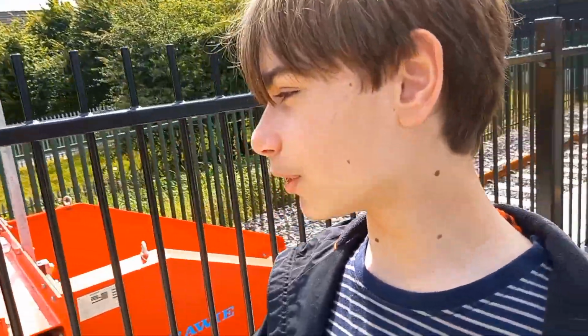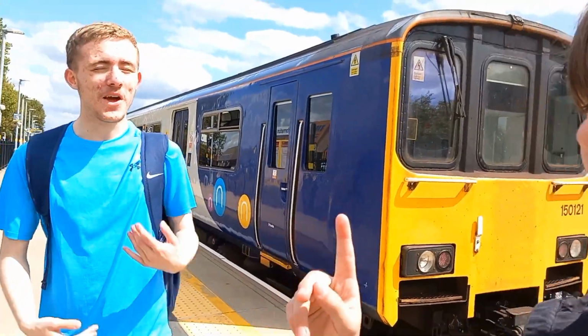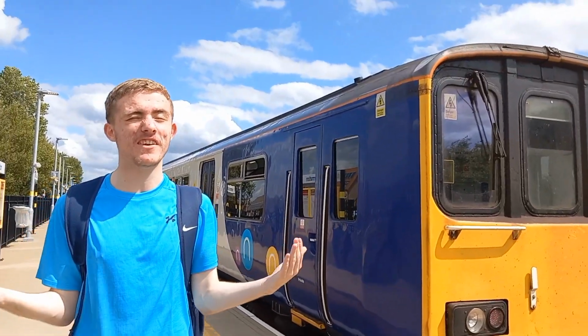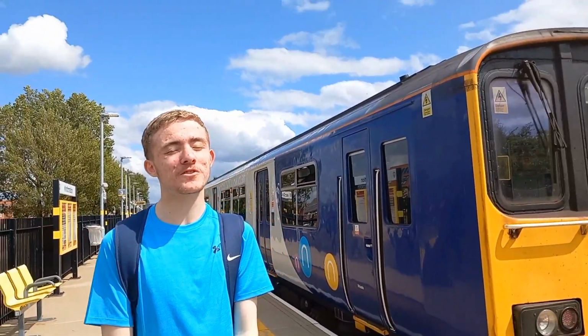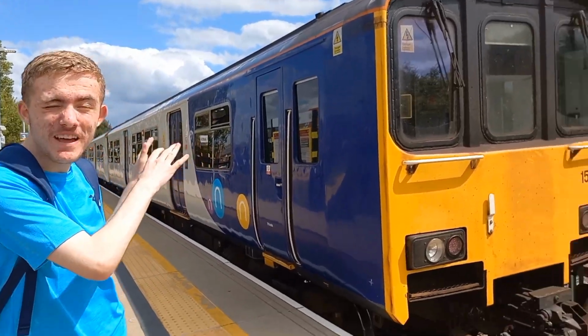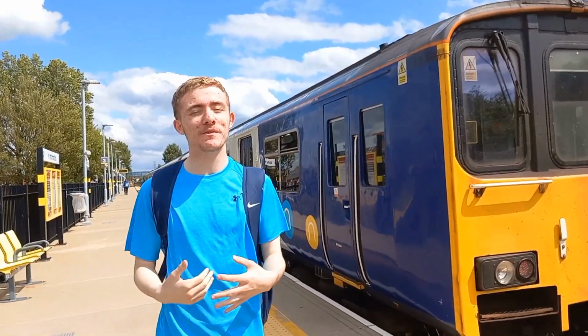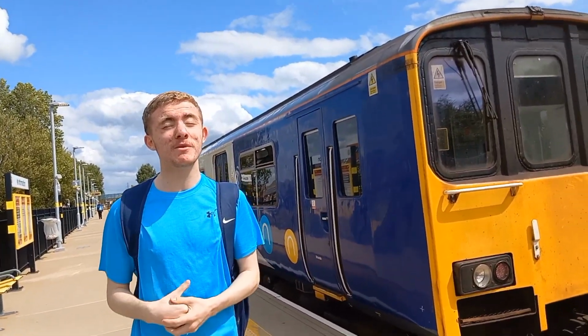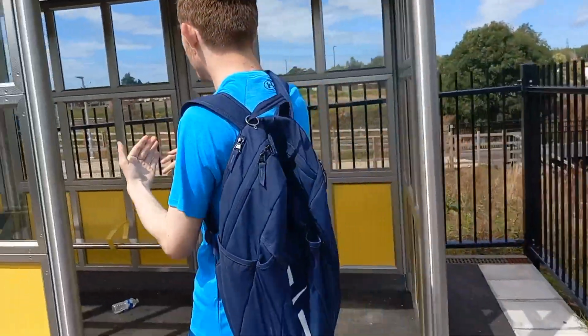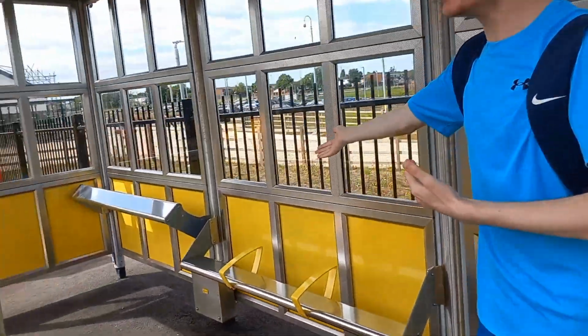So, at Headbolt Lane now, and why do you think I've got class 777 here? Are you ready to explain? I'm ready to explain. Right, let's go. Headbolt Lane is the newest station on the Merseyrail network for now, and it opened on the 5th of October 2023. It's served by Northern every hour and Merseyrail every 15 minutes. Facilities of Headbolt Lane include these brilliant shelters. What great seats these are.